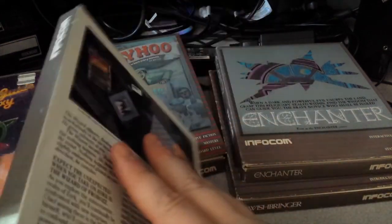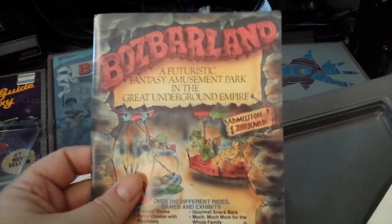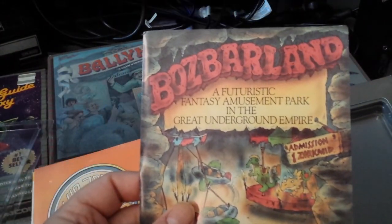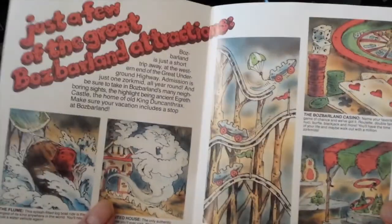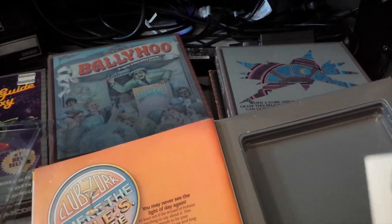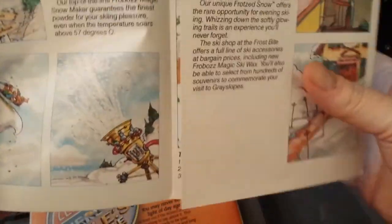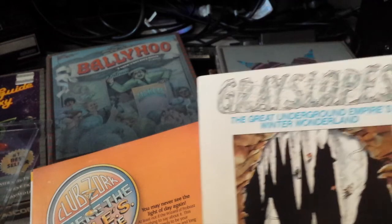And the feelies here, which is a flyer, a futuristic fantasy amusement park of the underground, which is really cool. Like that. And the other fold out of Zork, of Gray Slopes, the Great Underground Empire's Winter Wonderland.